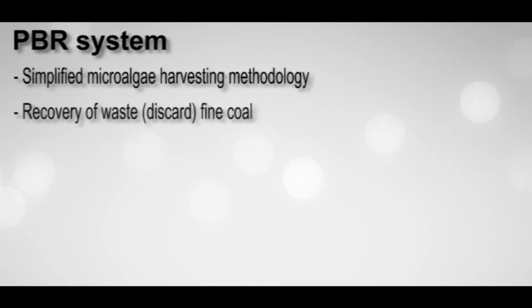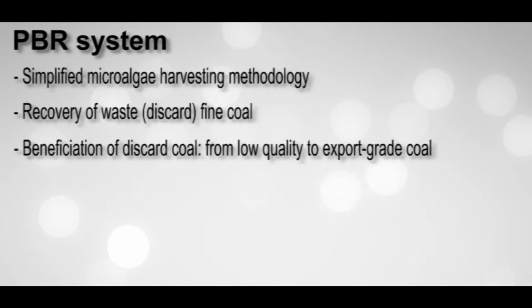The recovery of waste or discard fine coal by adsorbing microalgae onto the surface of the fine coal and using the microalgae as an effective binder for such fine coal. Beneficiation of discard coal from a low-quality fuel to export-grade coal by demineralizing the fine coal using the microalgae's selective binding to only the coal particles.